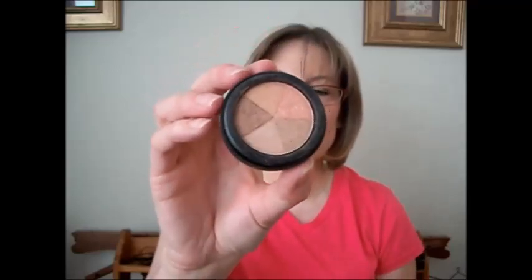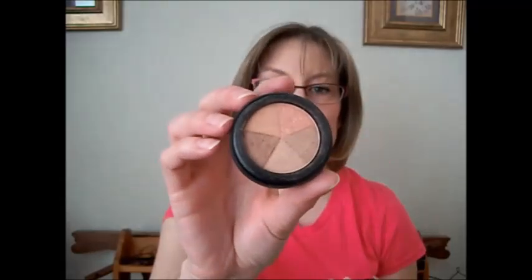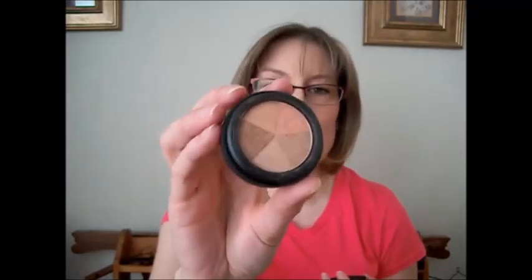This is what it looks like. This is absolutely gorgeous. It's the most beautiful neutral palette that I could ever own, as far as I'm concerned anyway, because it's just so beautiful, and I can do so much with it.